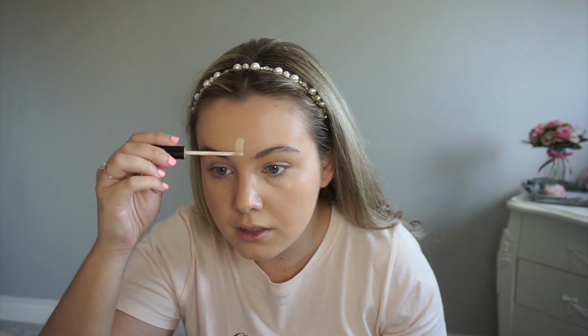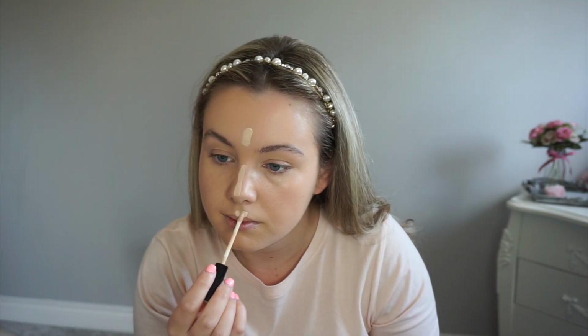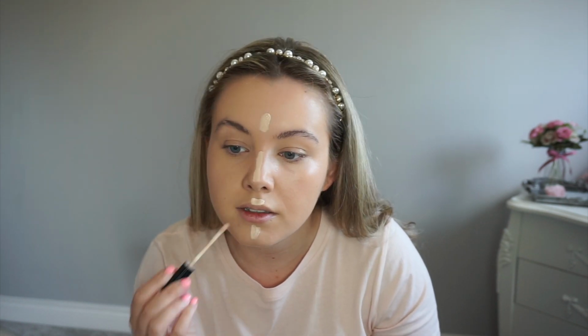I'm going to go in with my concealer. I'm still using my absolute favourite that I've never stopped using, the Collection 2000 Lasting Perfection Concealer. This is in Fair, and I'm just going to apply that everywhere. I like to conceal and also highlight a little bit, so I'll go down my nose and my chin. I'm going to put a little bit on them spots that I've got all around there.